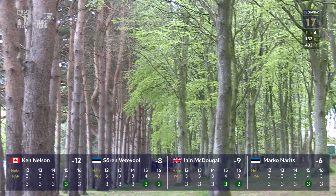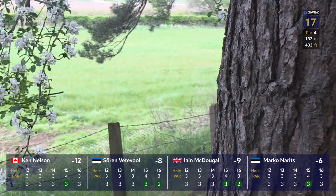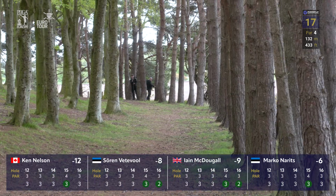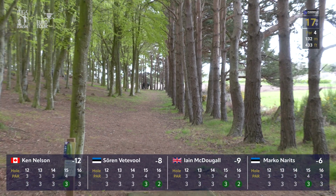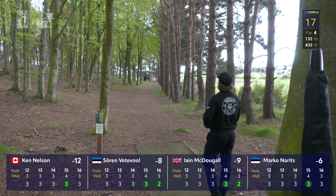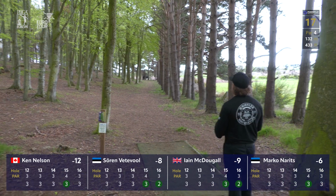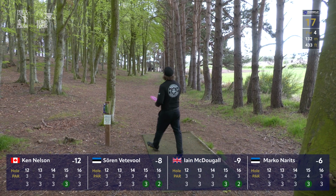Iain commits to the unfortunate hit. Looks like he may have bounced OB. That can happen when you go for it. Throw a high-speed driver, it kicks off one of those trees. You don't know where it's going to land.